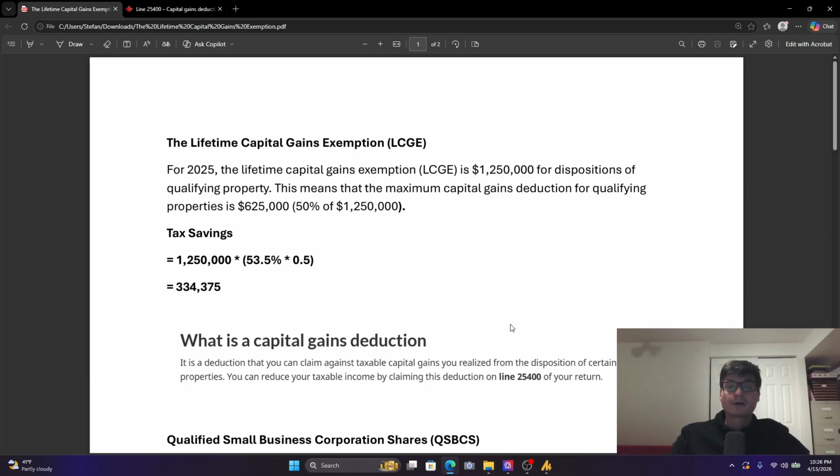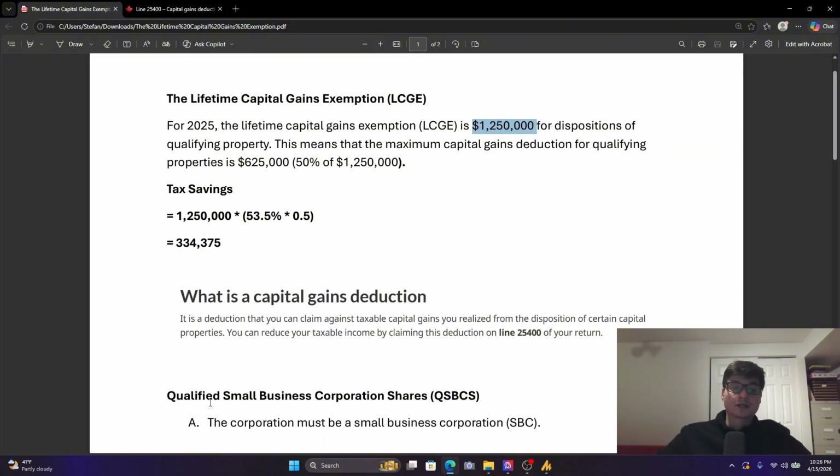Maybe you are a mechanic, okay, and you have your own mechanic shop. You want to sell your mechanic shop to someone else, so you sell the shares because you incorporated that business. You're going to sell the shares you own of that company to someone else for $1.25 million, okay? You are selling shares of a qualified small business corporation.